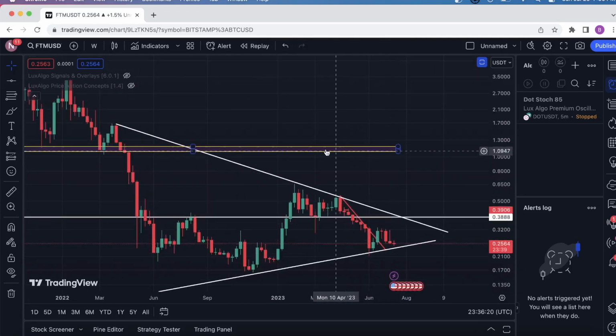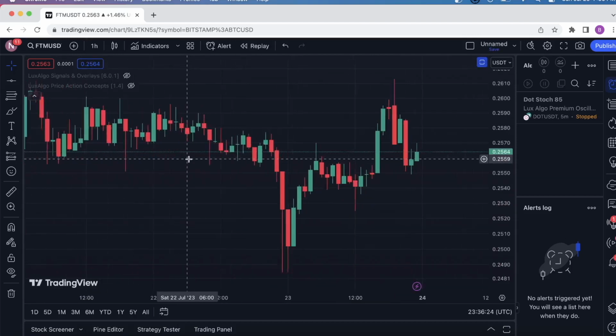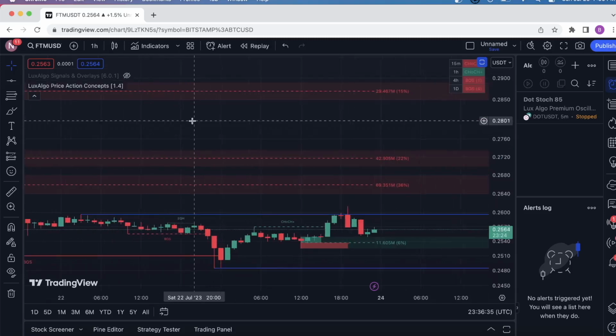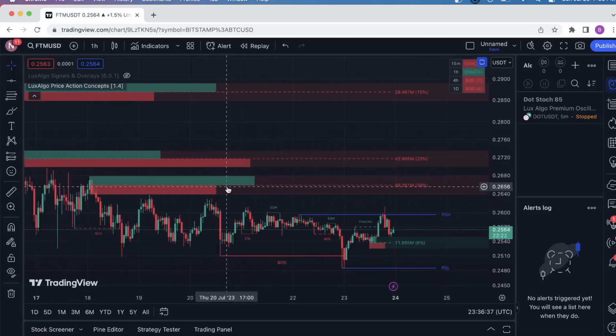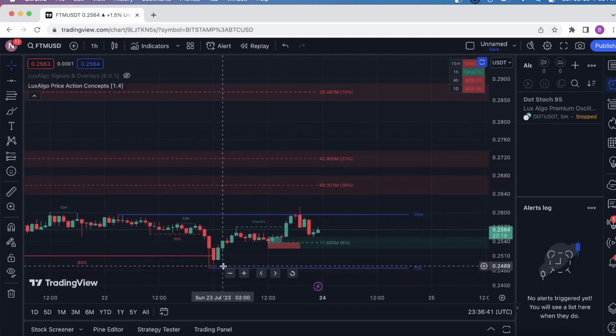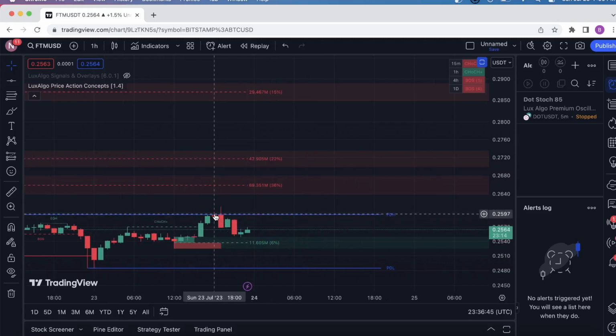Let's see if you wanted a shorter time frame trade. Let's take it to the 1 hour. When I'm looking for these short-term entries, what I like to do is have an indicator on here. It's called Price Action Concepts, so I'll flip that on. This marks out the previous day high and the previous day low. As you can see, we went from the previous day low all the way up to the previous day high here, and then we formed a little doji and we're getting rejected from it.